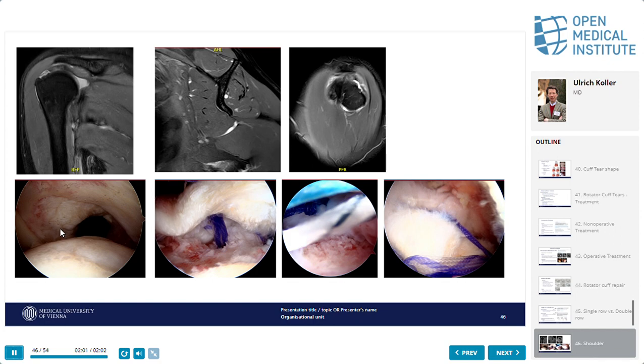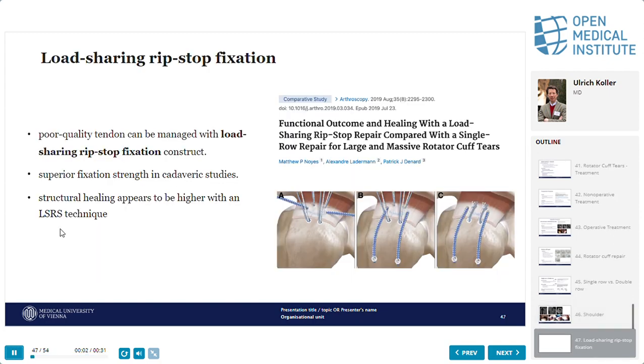Yeah, there are a lot of techniques to reconstruct the rotator cuff. The most important thing is that you have a good reconstruction of the footprint, so that it is not just a single point, that we have more points where you cover the footprint with a tendon, and that you have enough pressure through all your sutures to the bone, so that you have a good healing rate.